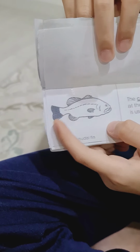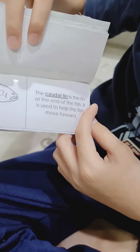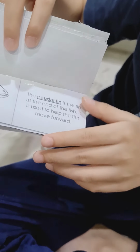Caudal fin. The caudal fin is the fin at the end of the fish. It's used to help the fish move forward.